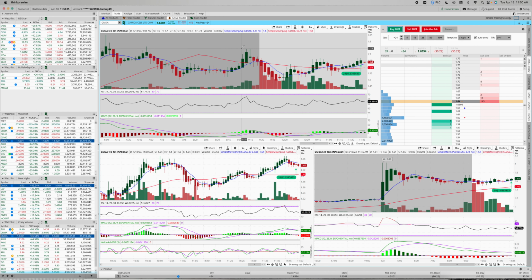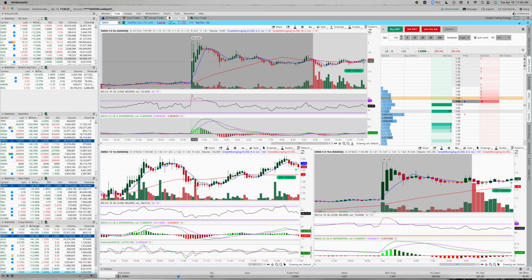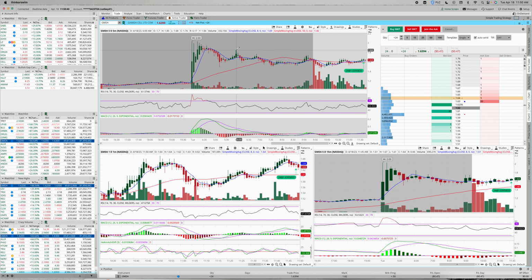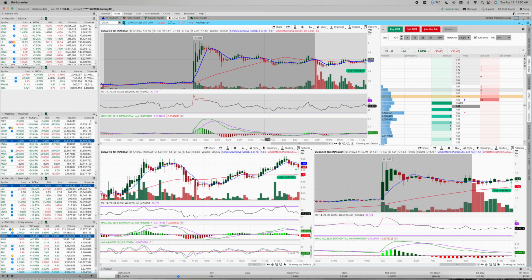So 175 was a pre-market high. Let's see. We go backwards. 203 last night. This morning at 4 a.m., it was $2. It pulled back. It popped up to 184. It pulled back. Popped to 176. Pulled back. It popped to 175.